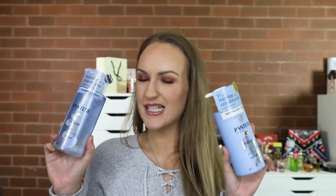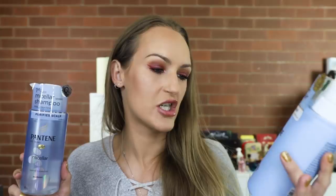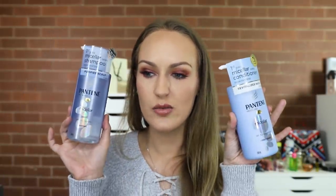Okay, let's talk about that micellar water shampoo that I mentioned earlier. So Pantene has created a micellar range. So we've got the micellar gentle cleansing shampoo and the micellar gentle nourishing conditioner. This is a silicone free shampoo and conditioner range. And I think they had one for dry hair, normal hair, oily hair. This is one for normal hair. So I'm giving it a go. I was intrigued by this.